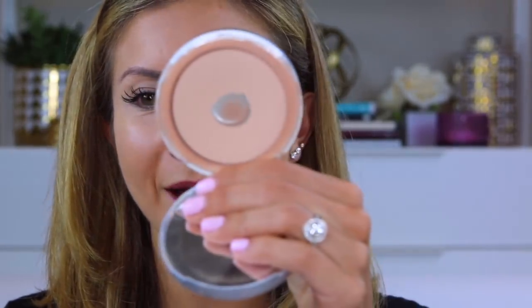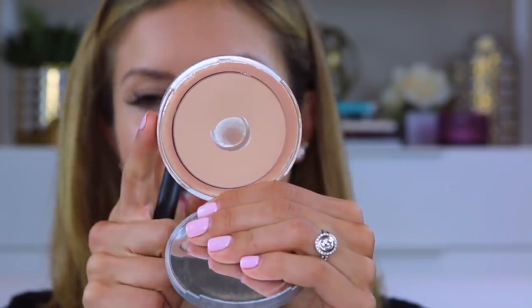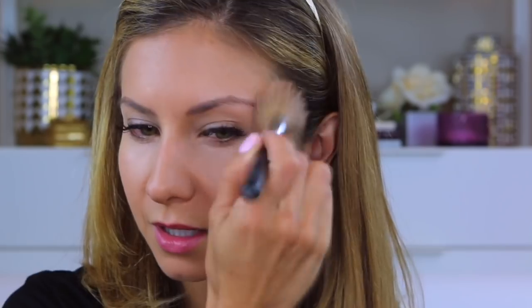For powder, Brandy asked that I use the IT Cosmetics CC powder, so I have this shade Medium, and I'm just going to dust this in the center of my face. I'm not going to use this under the eyes because it is a heavier powder, and I don't want it to be too heavy under the eyes, so we're just going to dust it all over. This is also going to give me a little bit more coverage to the foundation.